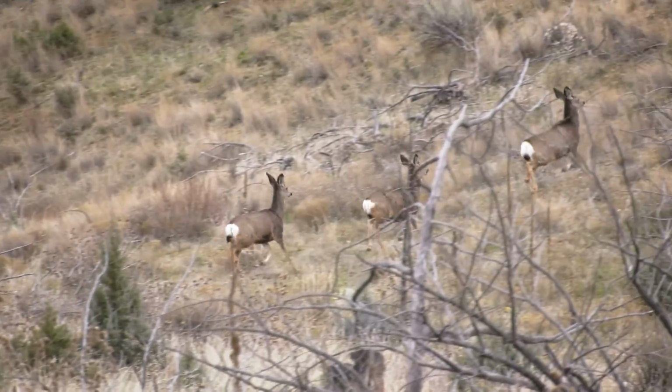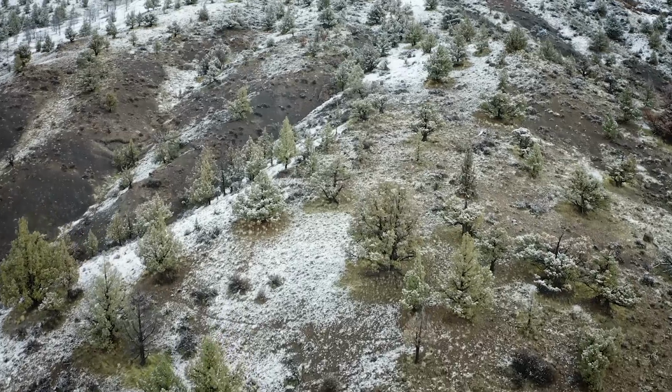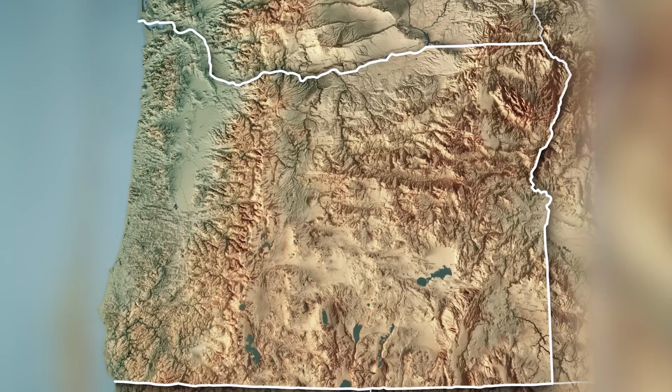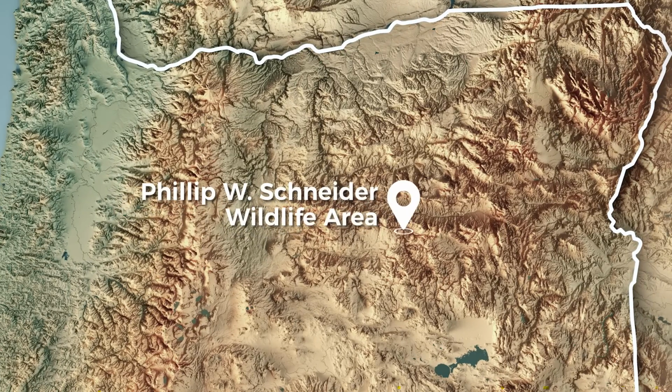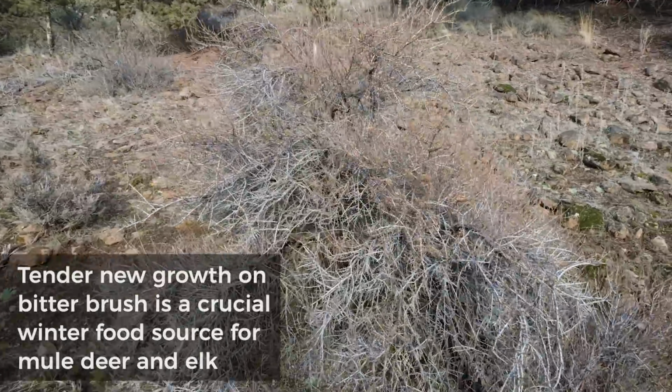The main purpose of the Phillip Schneider Wildlife Area is for mule deer and elk winter range. We have an abundance of junipers in our wildlife area. They outcompete sagebrush and bitter brush. So a lot of what we do is to try and improve nutrition over winter, right, which is really harsh for their survival.